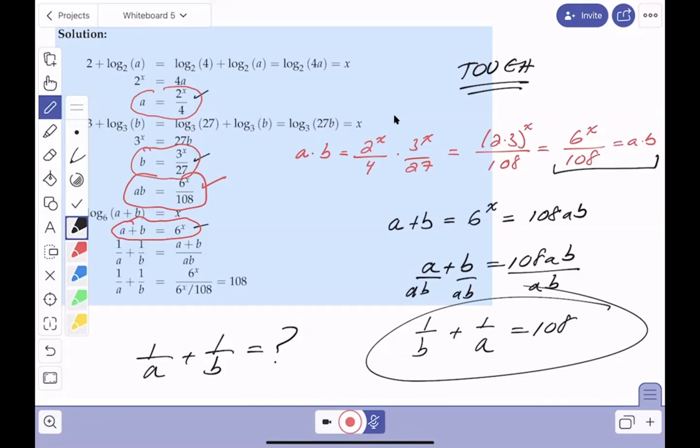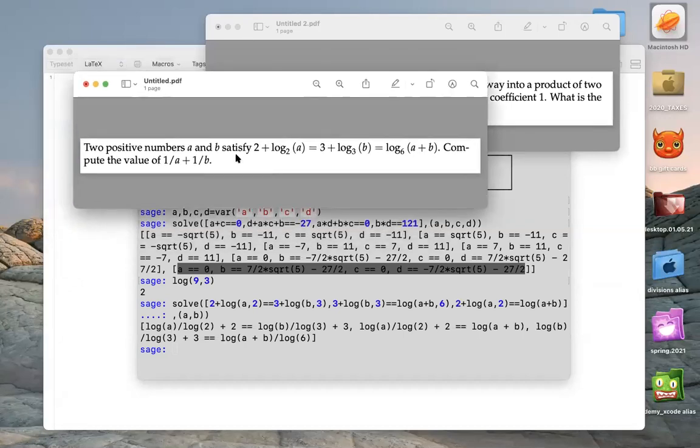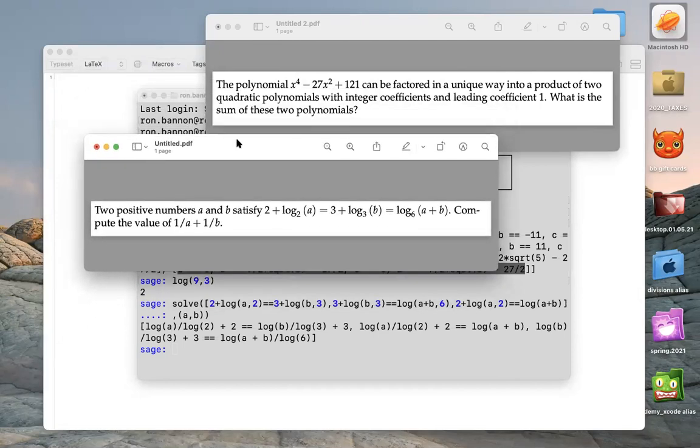So I'm going to stop that share, and I want to go back to Sage. Again, let me just put out what we got. We're doing this one over here now. But when I was doing Sage, I had to remind myself how to rewrite the log. I didn't want natural log. I want to use log any base. So I looked for a simple example, and that's log 9 base 3, and that should be 2. So I was pretty comfortable I got the correct form of that.